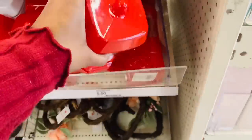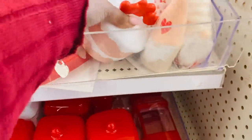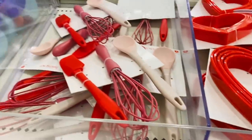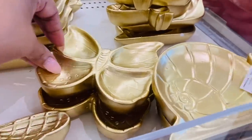There were a lot of cute Valentine's Day themed items in the dollar section of Target, and they were so cute. I didn't get anything here. I just really didn't need anything more, but I was just going to show you guys how cute this stuff is.